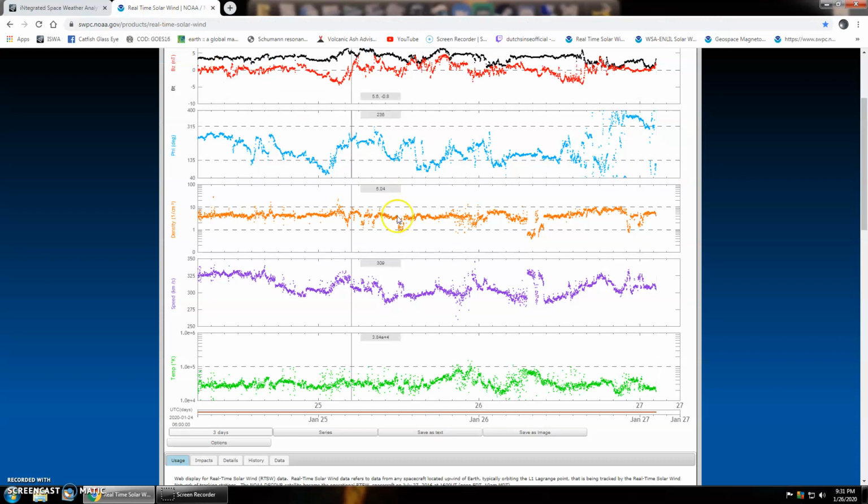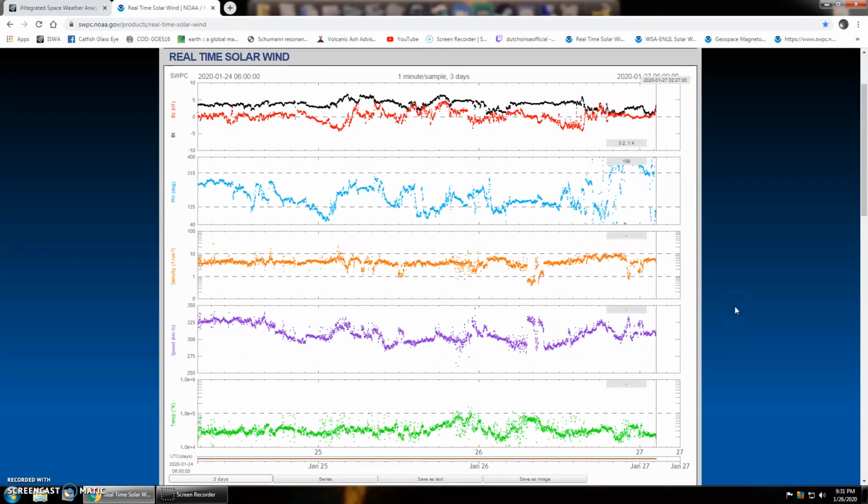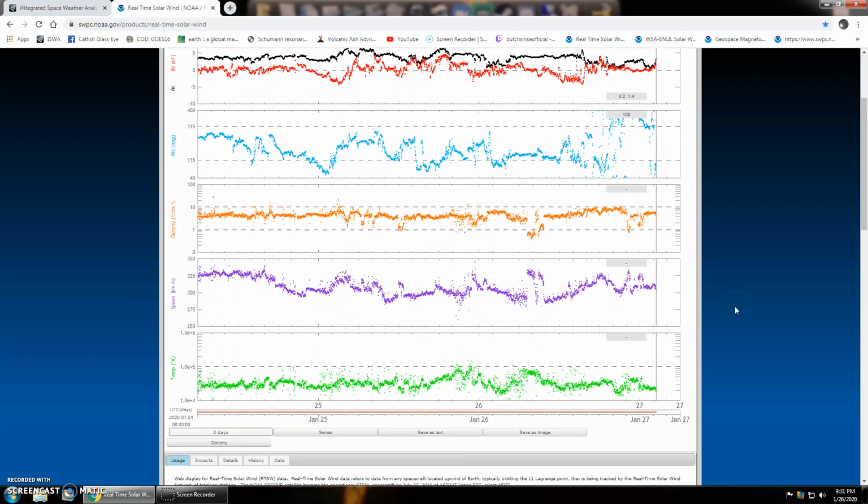But we're going to start out over here at SWPC, showing you the information from DSCOVR, which is out at the L1 Lagrange point, 1 million miles from Earth, in between Earth and the Sun. So it still leaves 92 million miles from the satellite to the Sun. Anyways, this is our information in between Earth and the Sun. So it gives us the indication of what is coming from the Sun before it gets to Earth.